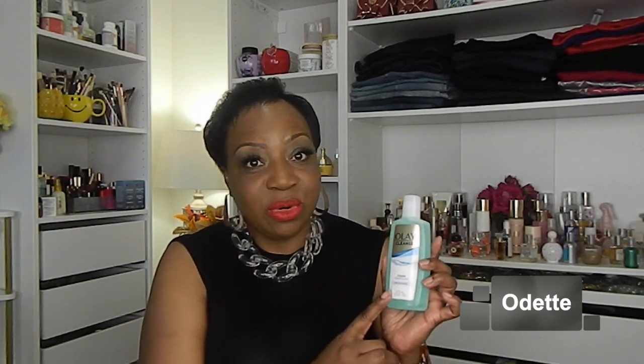And toners are also important. You can use an exfoliating toner, for example, from Biore. This is another example of a great toner. This is from Olay. And this one here has witch hazel. And of course, we all know that witch hazel is very calming to the skin. And it prevents your skin from breaking out.